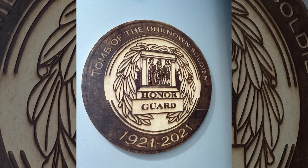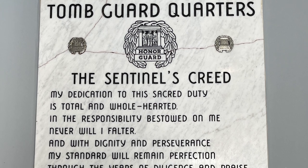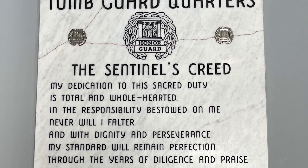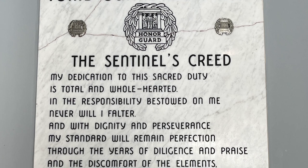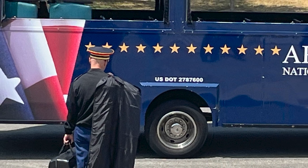It's the Tomb Guard quarters. The Sentinel's Creed: My dedication to this sacred duty is total and wholehearted. In the responsibility bestowed on me, never will I falter. And with dignity and perseverance, my standard will remain perfection.